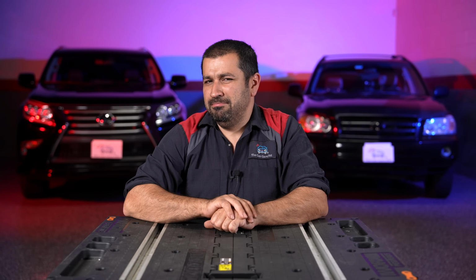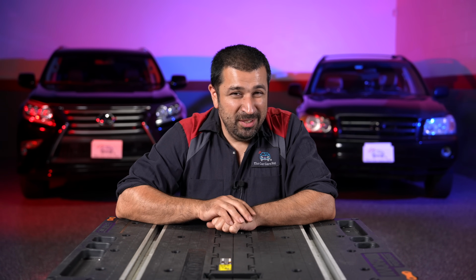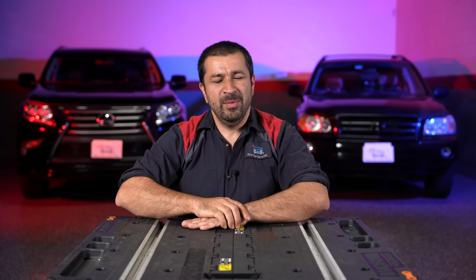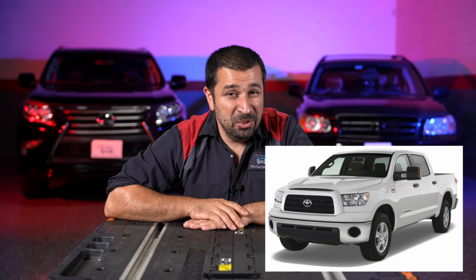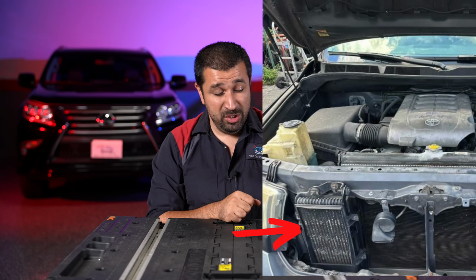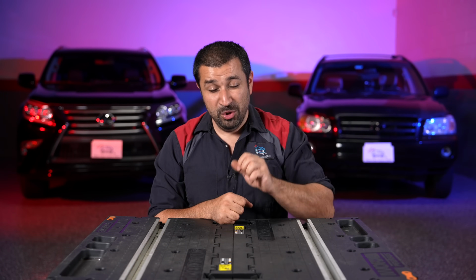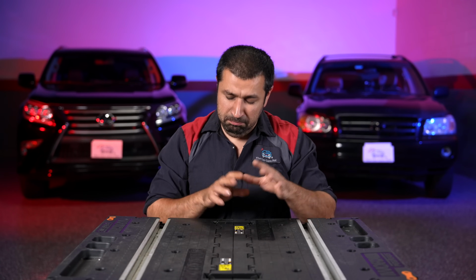So let's make it better by running it hotter. The Toyota Tundra, not the new one with the V6 and all the drama about that. No, let's talk about the good old V8, second generation Tundra. So when the Tundra first came out, 2007, it had an external transmission cooler, which is the best idea for a truck primarily meant to tow, even though they're really pushing the off-road stuff. That's not really, you don't take a giant truck like that off-road.